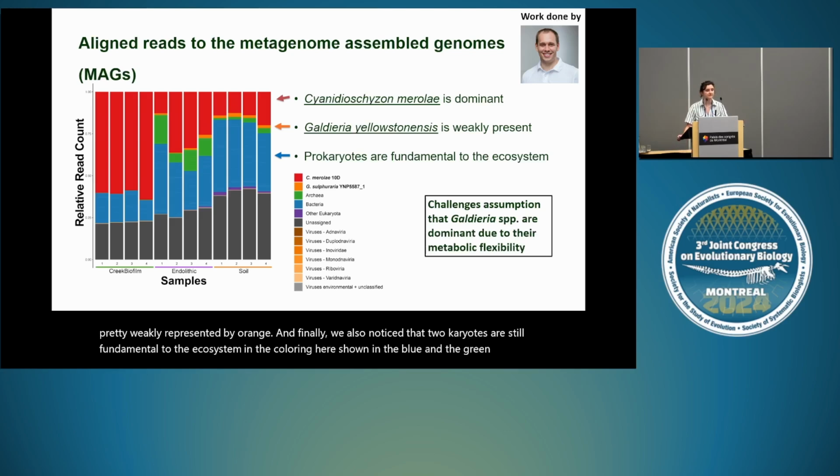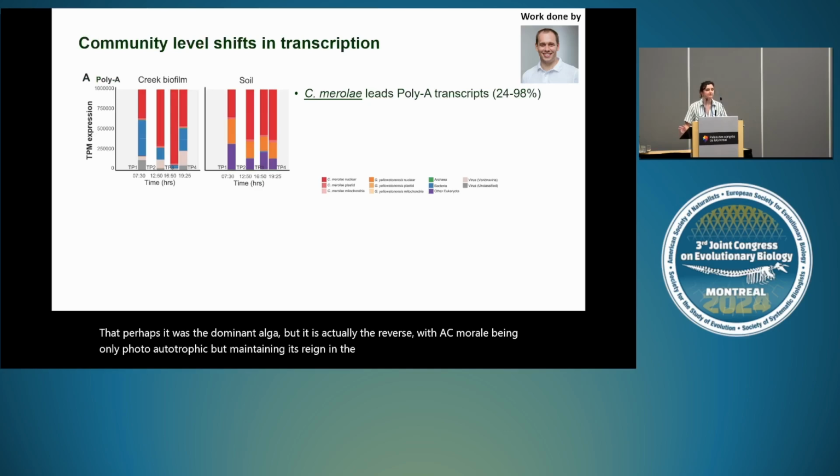So this challenges previous assumptions that may have been brought up about the constitution of this ecosystem. It was previously thought that since Galdieria is a little bit more robust, has a bigger genome, more metabolic capabilities, perhaps it was the dominant alga, but it is actually the reverse, with C. merolae being only photoautotrophic but maintaining its reign in the system. So then he analyzed the transcriptomic data, and the results confirmed the previous hypothesis that I just stated of what we think is going on with these two species.